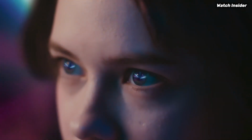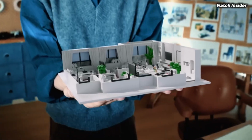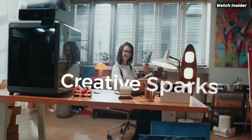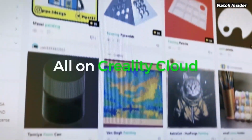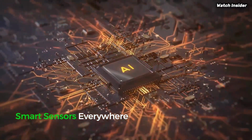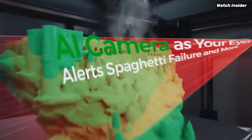The print quality is exceptional, with fine details and smooth finishes that rival much more expensive models. Thanks to its advanced dual-drive extruder system, the K2 Plus ensures consistent and accurate material flow, minimizing issues like clogging and warping. During our testing, we produced intricate designs and functional parts with impressive precision, showcasing the printer's capability to handle both artistic and practical applications.